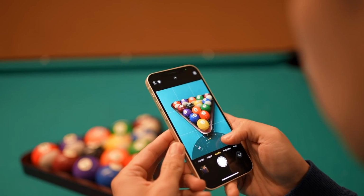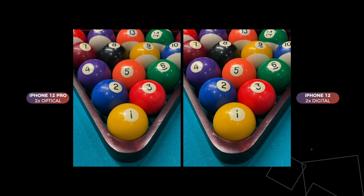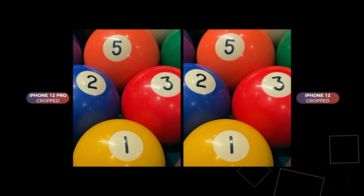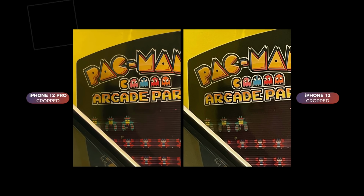Let's take a look at 2 examples. On the left, 2x optical zoom on the 12 Pro, and on the right, 2x digital zoom on the iPhone 12. This one of billiards balls up close looks very similar, but when you crop in on this next example of an arcade machine, the 2x optical zoom lens makes such a difference.